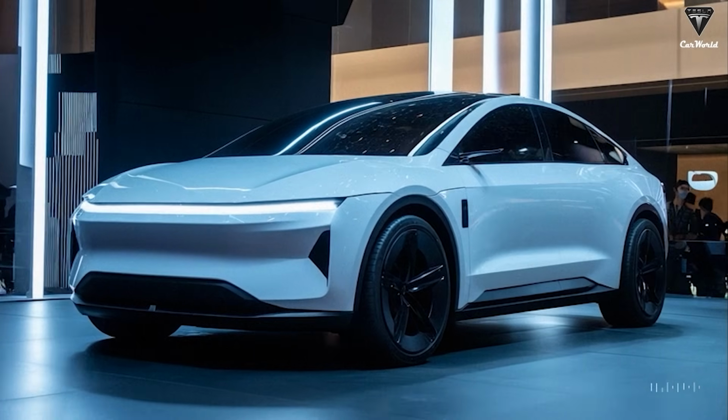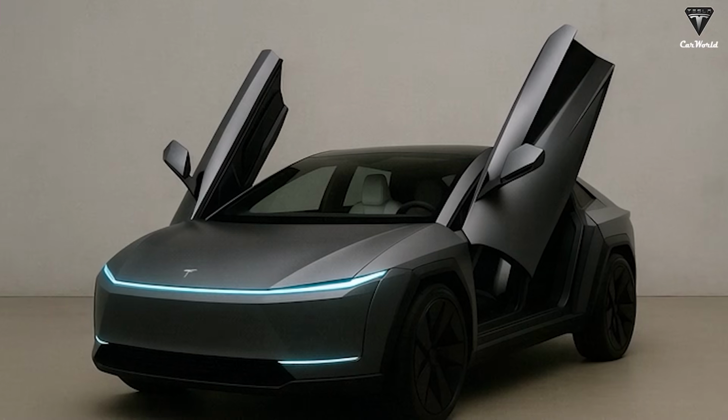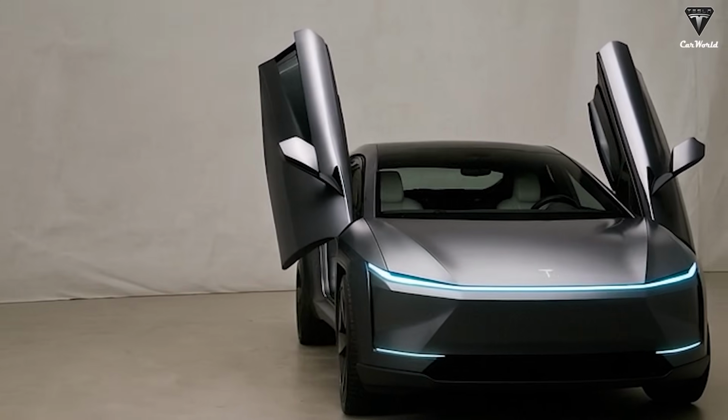Yet, 5 years later, the Model 2 remains absent from showrooms. What caused this prolonged delay, and why has it taken so long for Tesla to deliver on this promise?